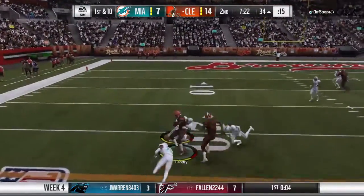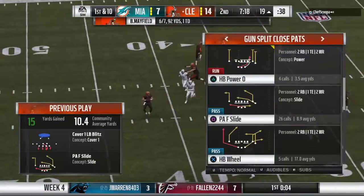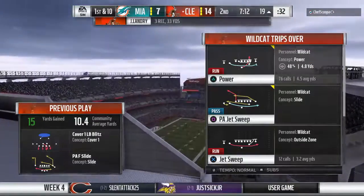Now a play fake here on first down. Looking left side, that's caught by Landry. And inside the 20 before he's brought down. 15 more there, and they're on a roll. It's another first down.